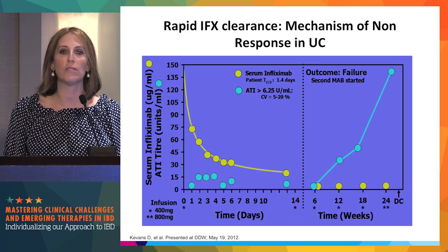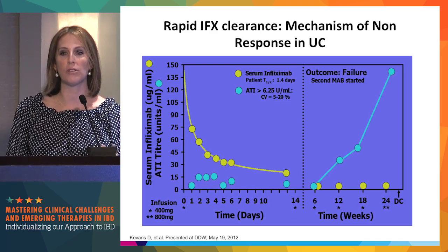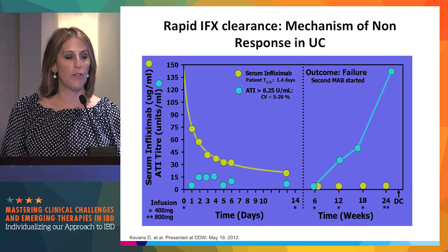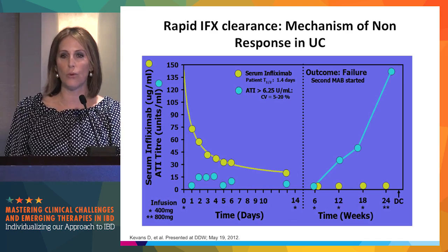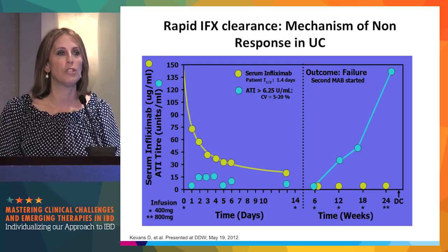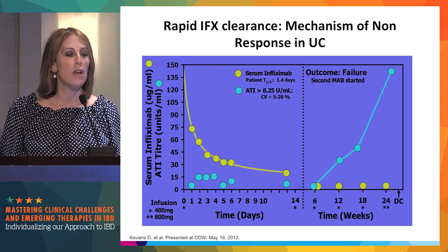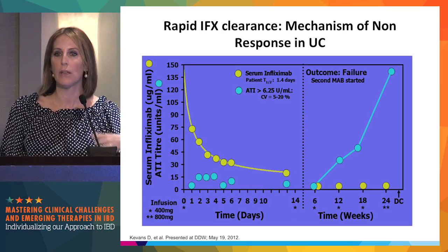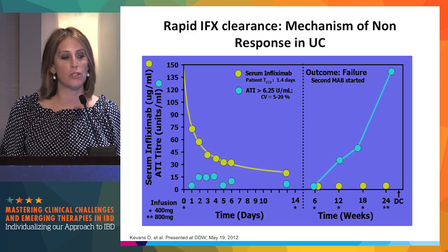So the idea here was that when you clear the drug really quickly in the face of markers of high clearance, such as a lot of inflammation, where these individuals are just losing the drug through their stool, basically into their stool through the colon, it's really hard to catch up. So there's a lot of debate on whether we should be using higher doses in hospitalized acute severe ulcerative colitis patients. For example, my standard practice is 10 milligrams per kilogram in a hospitalized UC patient. I've just evolved to that, hoping to minimize the clearance and increase the tissue concentration.